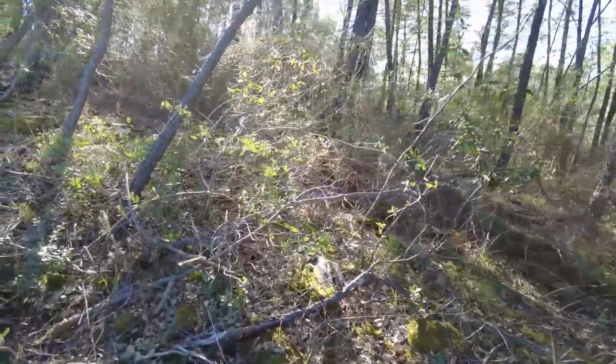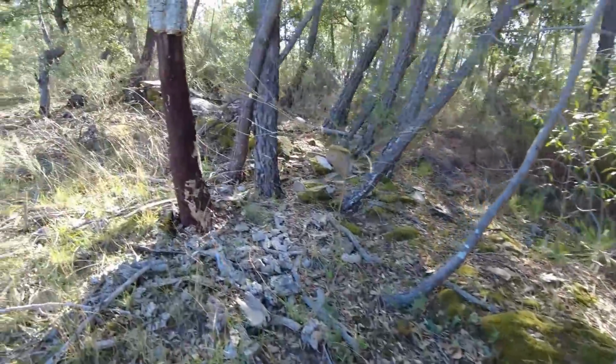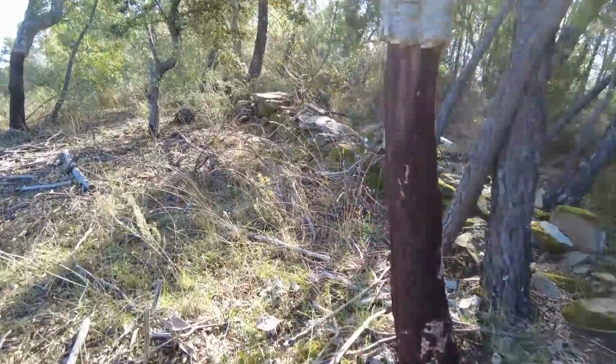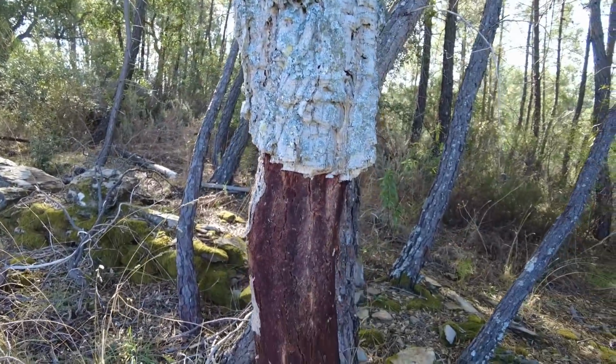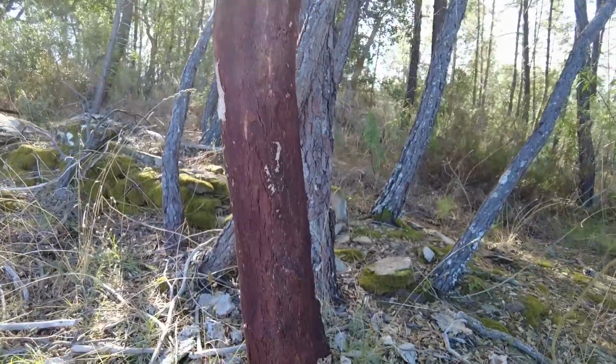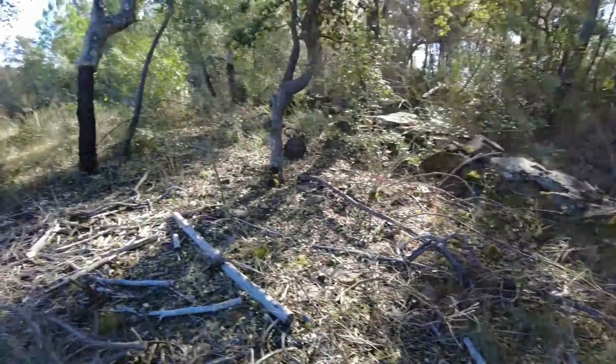Bo is very ready to be at the top, as you can hear. We're almost there. Over here you can see one of the cork oak that was peeled last year. It did a pretty good job, I think. And the next time will be in about 8 years.